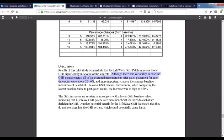But even with that, we saw this massive, massive increase in glutathione levels. Now, if we take the worst case, someone had the lowest baseline value, maybe they were sick, who knows? There was an increase of 454%. So when we're talking on our website about a 300% increase in glutathione, this is where these numbers come from.